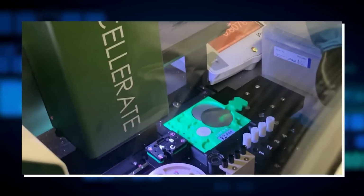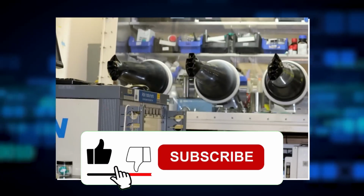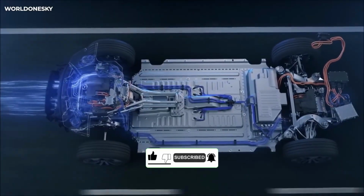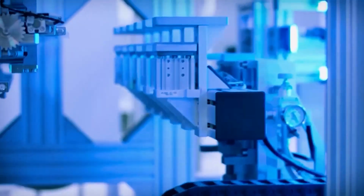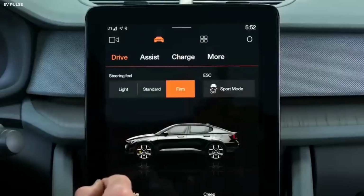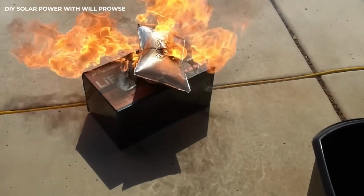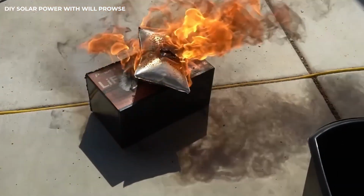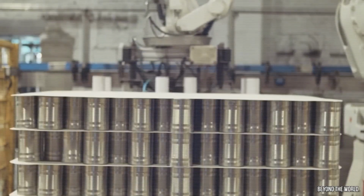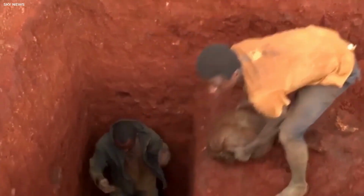accelerating adoption worldwide. With BYD's new battery setting a new standard, regulators might start pressuring other automakers to follow suit. All of this means that competitors don't have much time to respond. If they don't come up with a breakthrough of their own soon, they could lose a huge chunk of the market to BYD. This isn't just about BYD, this is about the future of transportation as a whole.